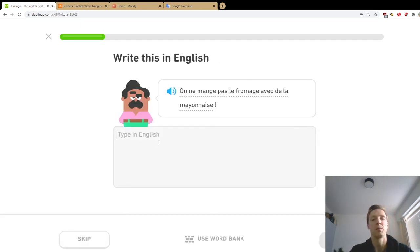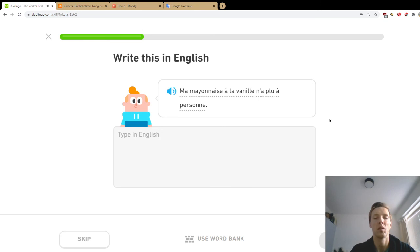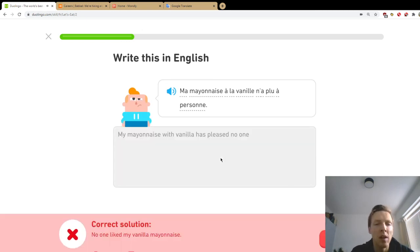On ne mange pas le fromage avec de la mayonnaise. Personne ne te servira, alors tu dois te servir. Servir. Ma mayonnaise à la vanille n'a plu à personne. N'a plu à personne. I don't get it. Ah. N'a plu. Plus. Oh, plus. Really? Wow, plus. I thought like in more, but that's plus with an S. No one liked my vanilla mayonnaise.